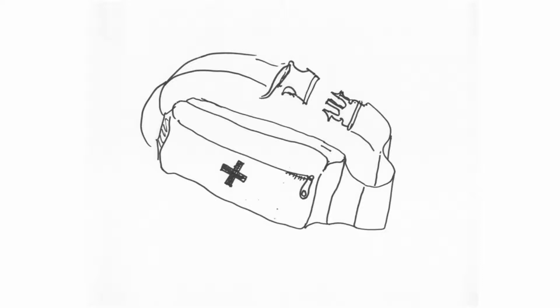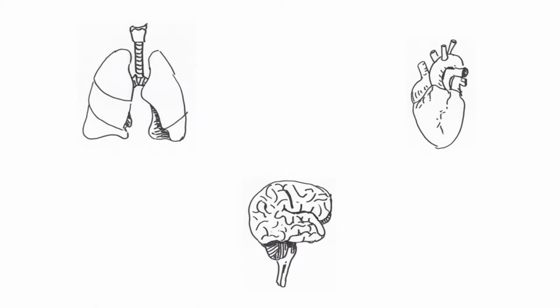The waist pack allows me to keep it strapped to the outside and top of my expedition pack when hiking. Or on short trips, I can just take the waist pack with me. When I'm paddling, I can keep the waist pack strapped to the seat next to me. To decide what goes in your emergency module, think about the three critical systems, circulatory, respiratory, and nervous systems, and what problems might occur in the field.